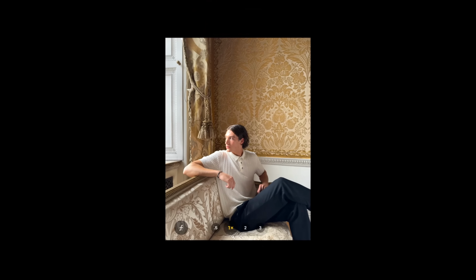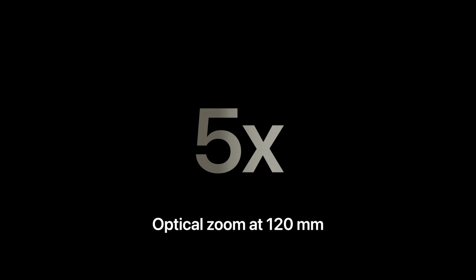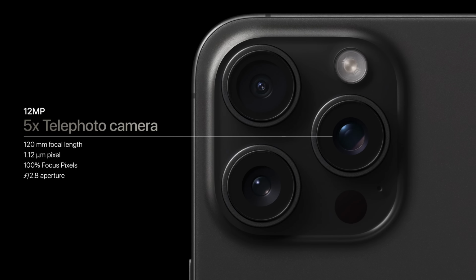But if you have the Pro Max, this is where the biggest difference lies. You do get a 5x telephoto lens that allows users to take photos at a 120 millimeter focal length. You also get the next generation portraits with focus and depth controls that can actually be adjusted after a photo has been taken, and there have been improvements to night mode and night mode portraits.